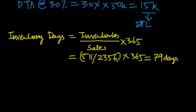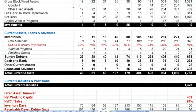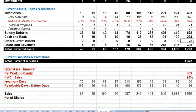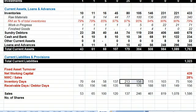Let me show you the historical trend for inventory days for Opto Circuits. If you see the inventory days mentioned here, the number actually rose sharply because the company was also seeing a fast growth in its business. So it had to stock up inventory of raw material, finished goods, semi-finished goods on a very regular basis in its balance sheet, and the number actually grew at a very fast rate. But when the slowdown hurt, the company actually reduced its intake of raw material inventory, and the inventory days also fell.